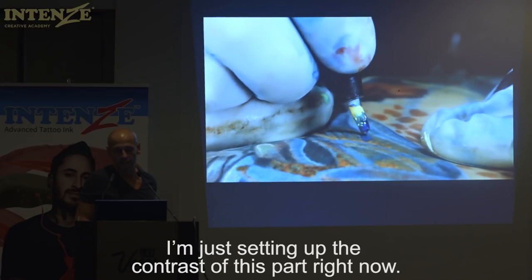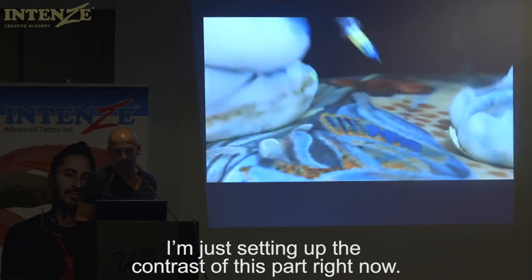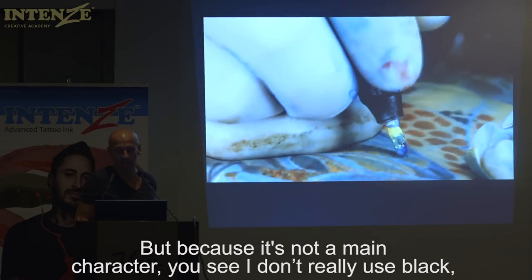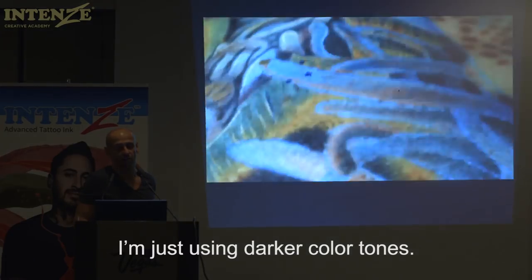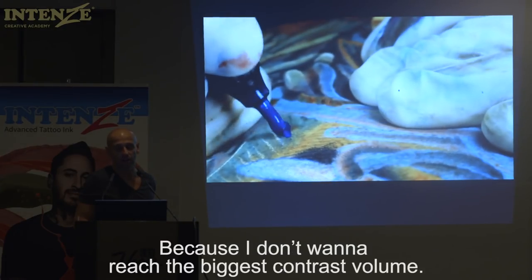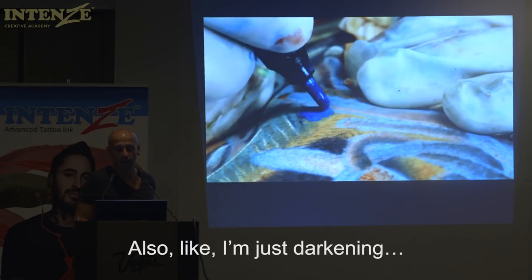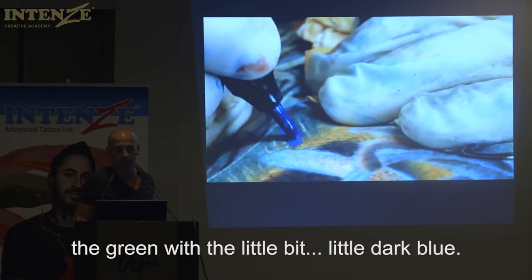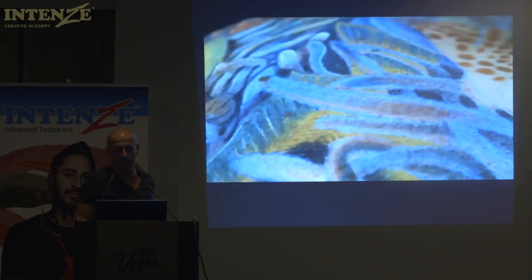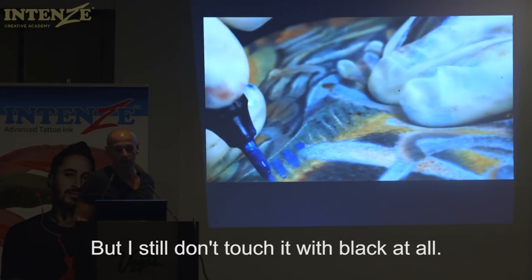I'm just setting up the contrast of this part right now. But because it's not a main character, you see, I don't really use black. I'm just using darker color tones, because I don't want to reach the biggest contrast volume. Also, I'm just darkening the green with a little bit of dark blue, but I still don't touch it with black at all.